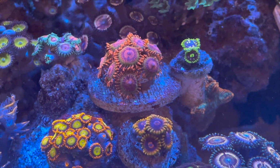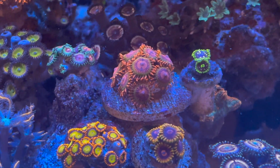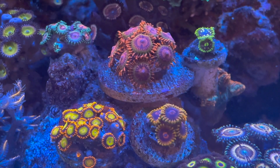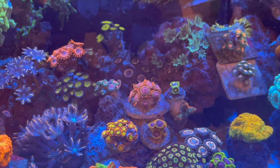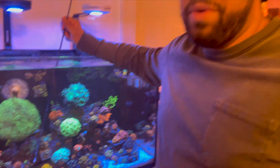It likes low light, I have noticed. To get the big polyp extension and the polyps out like that, I would say medium flow and keep it medium to low light. That way it gets super fat. But that, for me, guys, would be the second zoanthid that's notorious for melting.